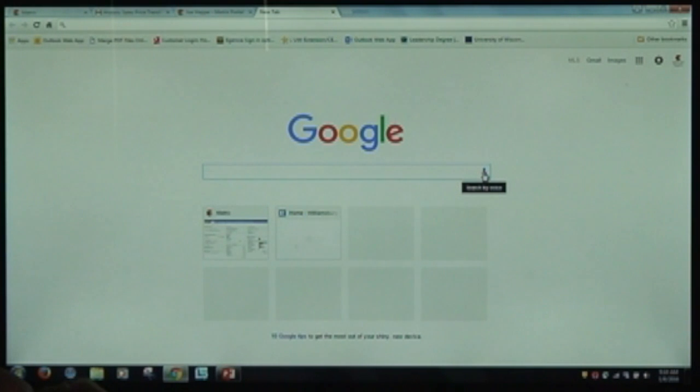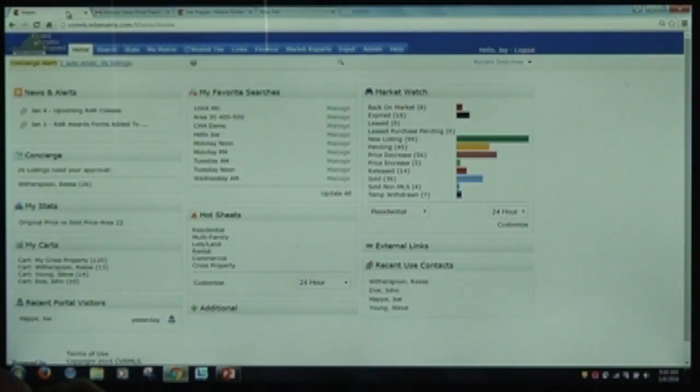My kids are very familiar with that function. So in Matrix, there's a little bar right across the top of the screen, right below the tabs, which kind of looks like a little Google search bar. That's where you can ask questions of Matrix, like, what MLS number is associated to a property? So how would I do that?